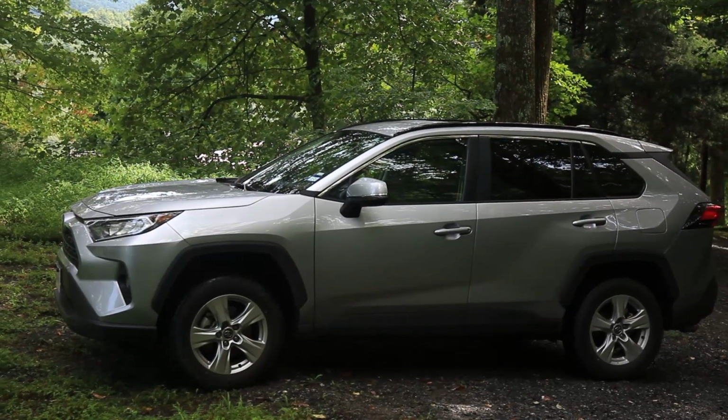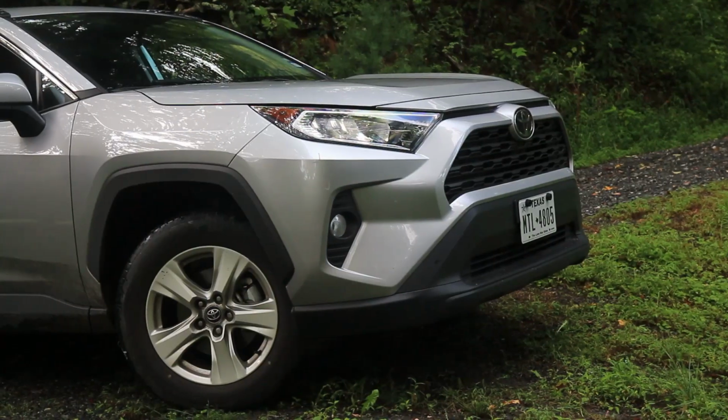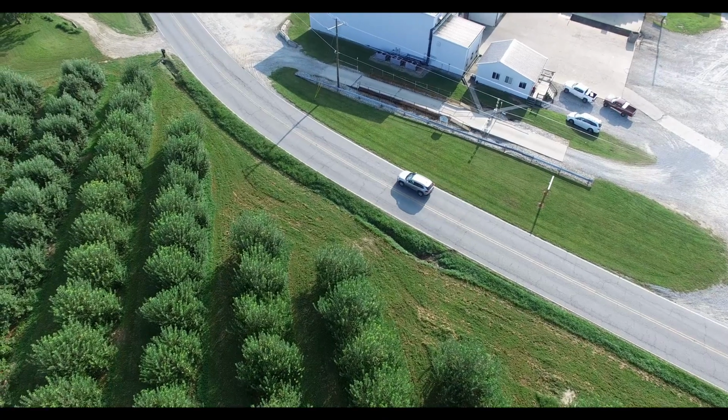Now, this is the latest generation of Rav4, and it's big. There's nothing reminding you of the first generation, as the closest thing to that would be the Toyota CHR. In fact, the new Rav4 is as big as the first generation Highlander was. So what? Now let's get more specific.